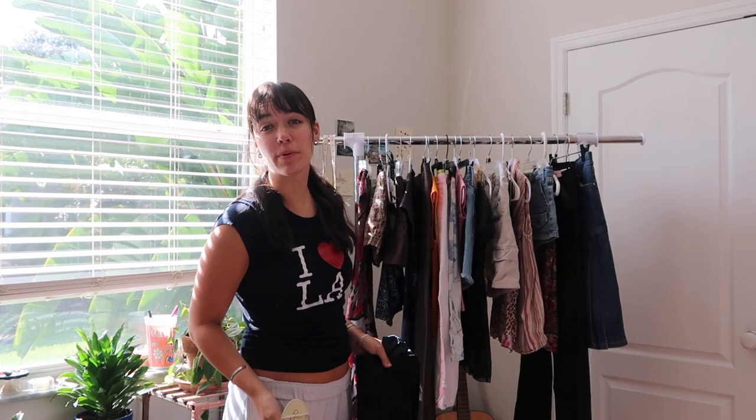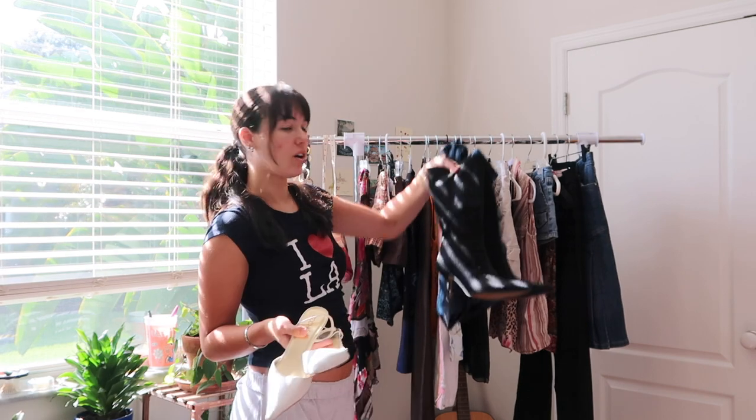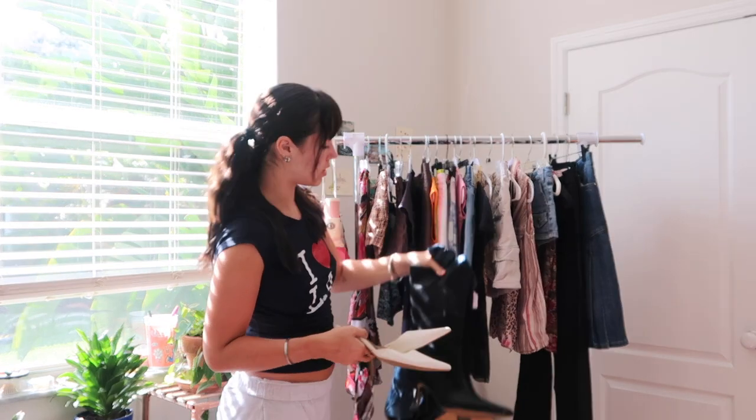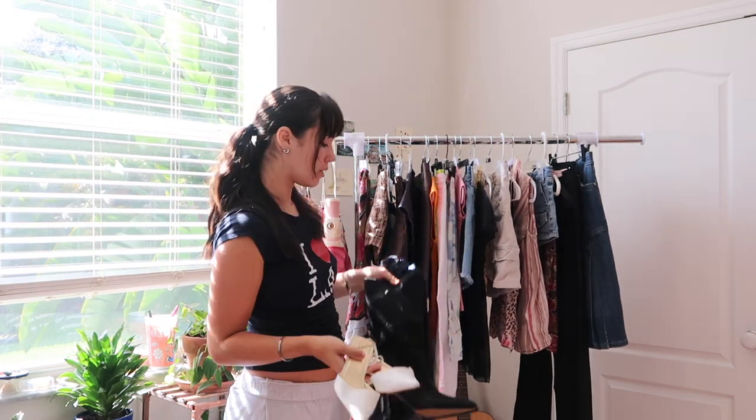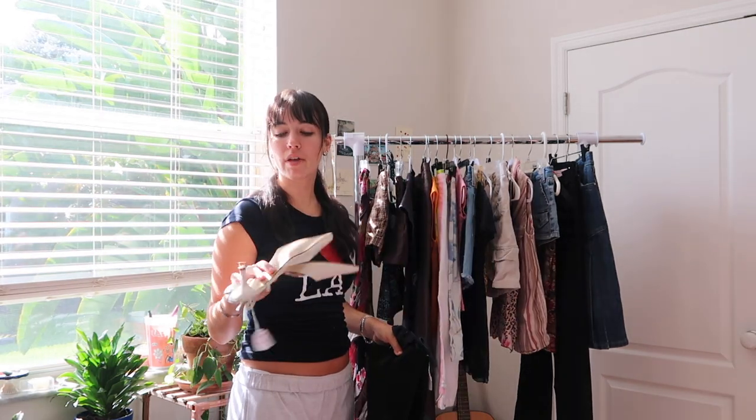Okay, it's all set up. Everything's tagged. That's easy. I don't have to do any arranging. When I get there, I just pull up, take it out, put it on the rack, and I'm done. All the shoes I just set down there at the bottom. I put a bunch of paper towels in them to make them stand up. Kind of bootleg, but it works.